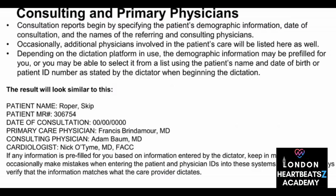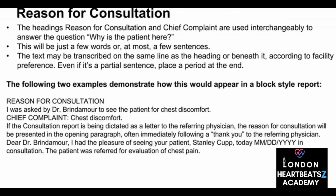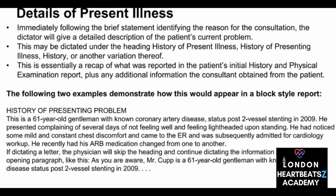Absolutely. Now, what about the format of these consultation reports? Are they similar to the H&P? They share some similarities, but there are also some key differences. Consultations can be written in a couple of main formats: the block style and the letter style. Block style is more like a formal report, similar to the H&P with distinct sections and headings. Letter style is more like a personalized letter, often used for outpatient consultations where the specialist is communicating directly with the referring physician. Got it. So a little more flexibility in the presentation.